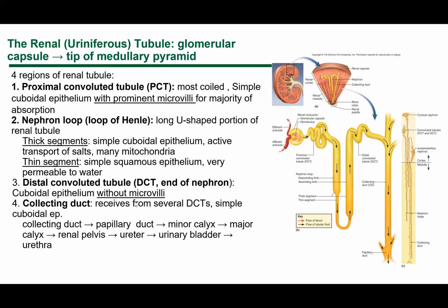The distal convoluted tubule is cuboidal epithelium without microvilli, which is why its luminal surface, the apical surface, looks tidier. And this puts the finishing touches on the urine before it's excreted. So the major acid scrubbing happens here, as well as a couple other things. And then by the time the filtrate gets to the collecting duct, it's fully urine at this point. And then it's going to exit via the papillary duct, which is just the duct in the renal papilla, the minor calyx, major calyx, renal pelvis, ureter, urinary bladder, and eventually the urethra and subsequently outside of you.